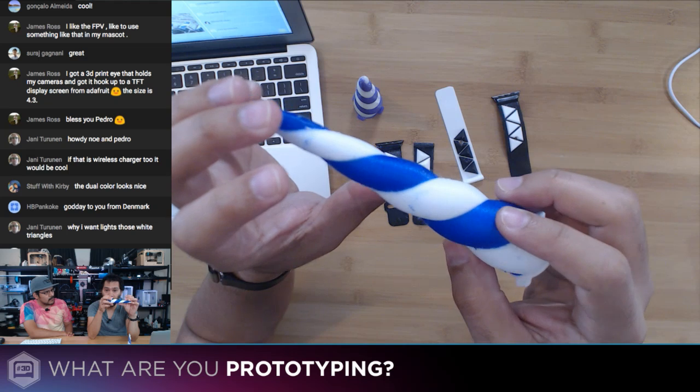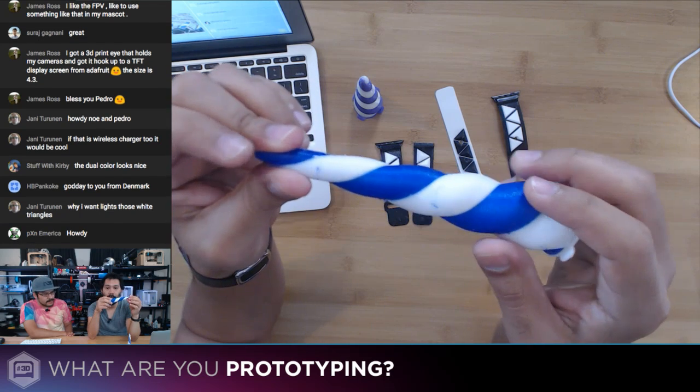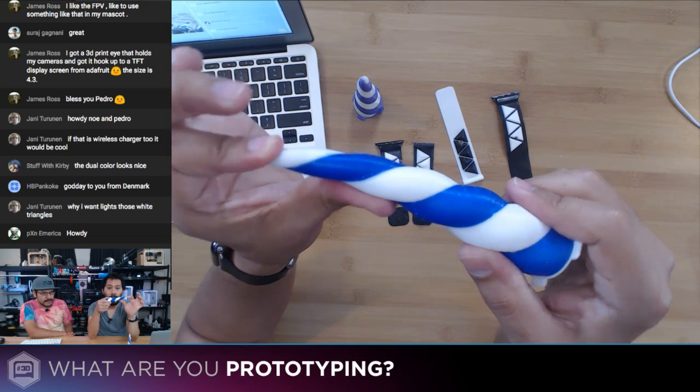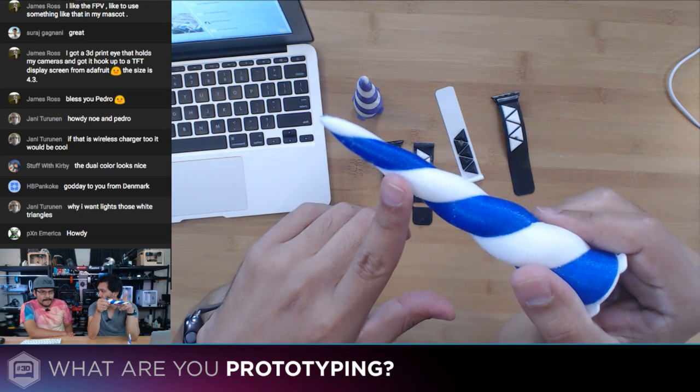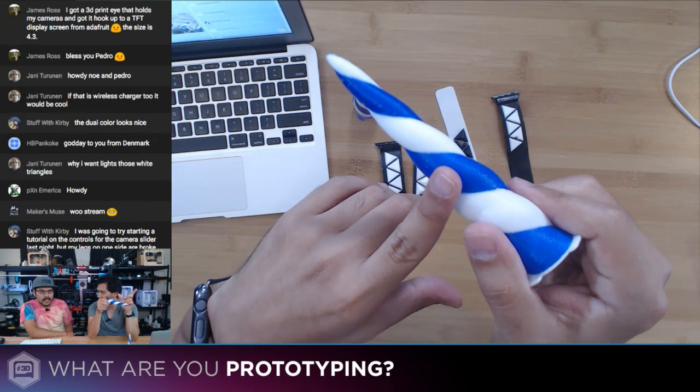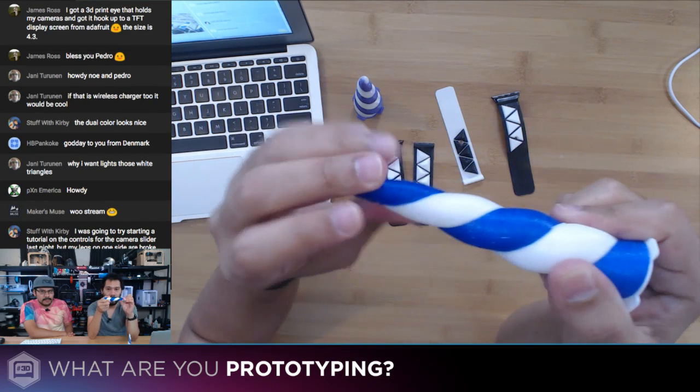I believe we had retraction at like one or two. It was incredible. Usually you have to turn off retraction, but we enabled it and it worked out really well. So this is both Cheetah, before we knew that the regular Ninjaflex would work on it. So Cheetah white, Cheetah blue.